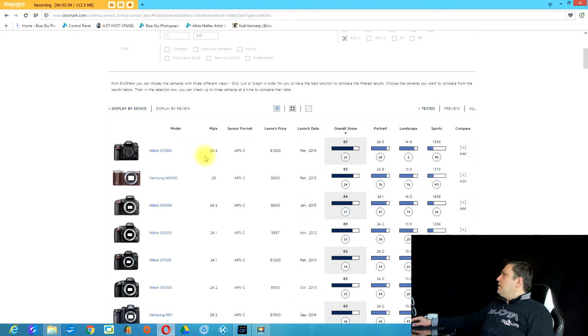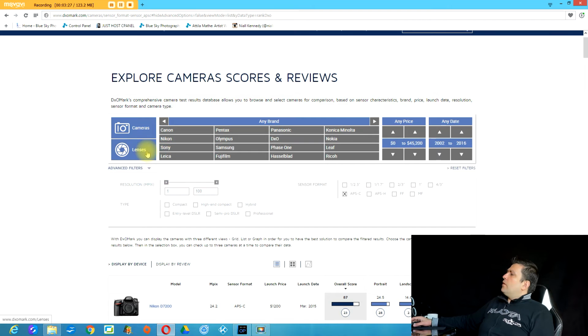Now the Nikon D7200 is the best in the line. Now I tell you something, I did try this camera. I shot with this camera for a good while now. And I have to tell you, this camera is really good. I mean really good. The autofocus is excellent. The image quality is excellent. There's no point, I mean I can show you and I will show you in a minute. I just wanted to show you this and then for a moment we go to lenses.